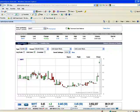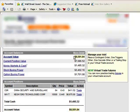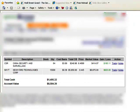So what I'll do now is I'll bring up our trading account and we can see how we're doing. Okay. Now, right here you can see that the account value has gone up from $7,983 up to $8,581. And you can see now we have 2 positions open. And actually, if I go up to positions, right, there it is, right there. You can see that we got filled at 39 cents on our 15,000 shares, and we're showing a profit of $825, which is not too bad for less than 5 minutes of trading.